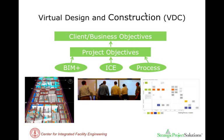All of this is really in the context of virtual design and construction: designing the building, bridge, or facility first in the computer before we actually get it done in real life. So this has several elements: the objectives, the business metrics, the project performance metrics that we should meet, and then three legs for the project team in terms of the technology, the information, the BIM plus, as we sum it up, then the social process of working together, integrated concurrent engineering we call it, and then more formal process management.